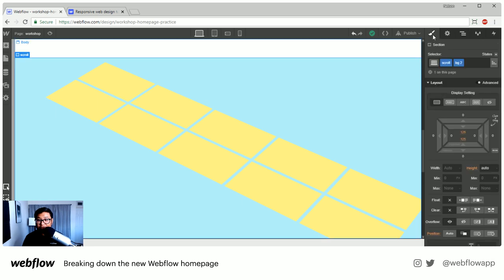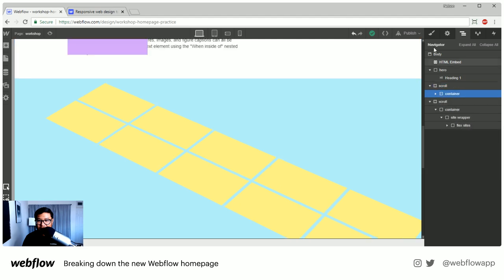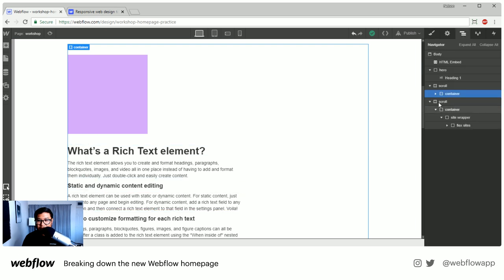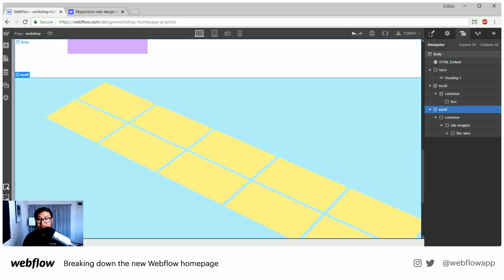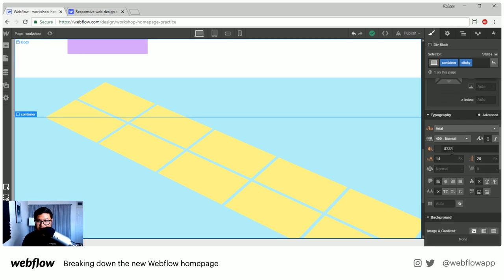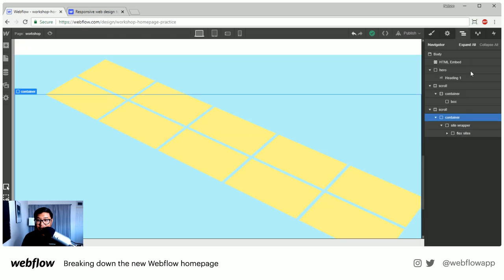All right, so the scroll is auto. But yet this guy right here, why is this so large? I think it's because of this container right here. Let's delete some of the rich text blocks. There we go. Okay. Container, sticky. Trying here. Not sure why it's not sticking.